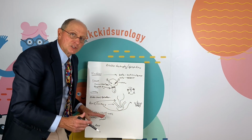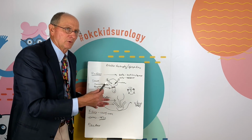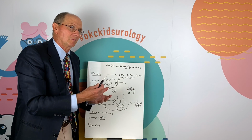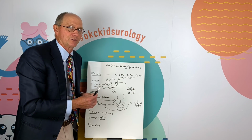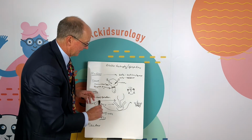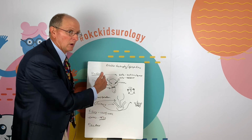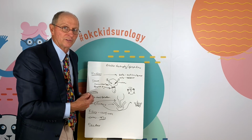All of these issues are going to have to be addressed surgically, and whether you do it in the original surgery or not, there are going to be several surgeries that exstrophy patients will require through the years. This is just an introduction so that you can ask about these individual organ systems.